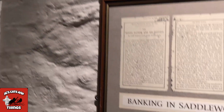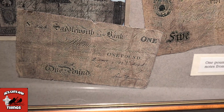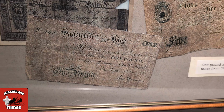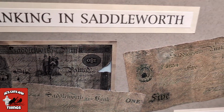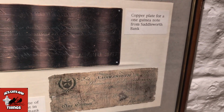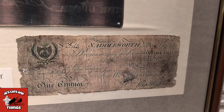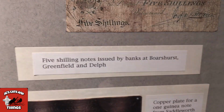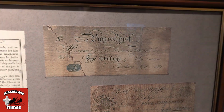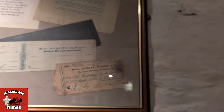Banking in Saddleworth. This is a bit more interesting. Wow, look at the size of them notes. £1 and £5 notes from Saddleworth Bank. Oh wow, the size of them. They are huge. One guinea note of the Broadhurst Saddleworth Bank, and 5 shilling notes issued by banks at Broadhurst, Greenfield and Delph.